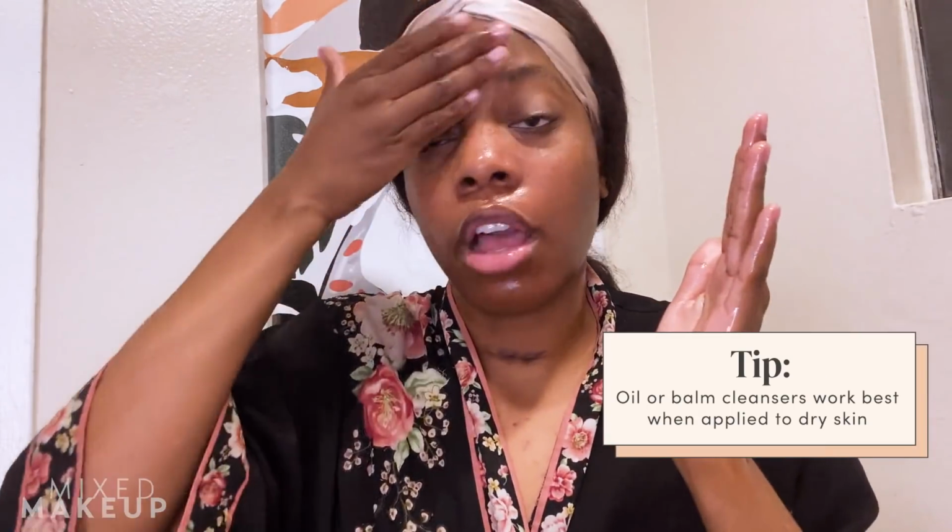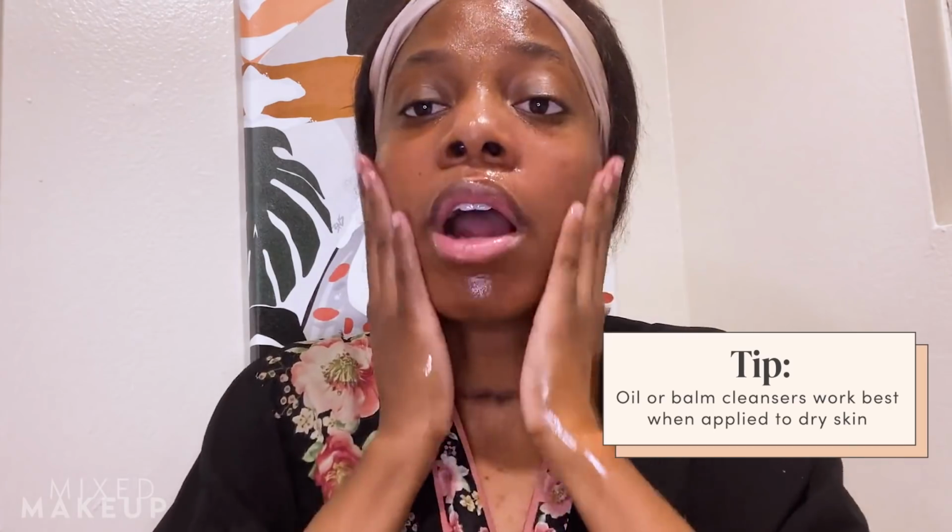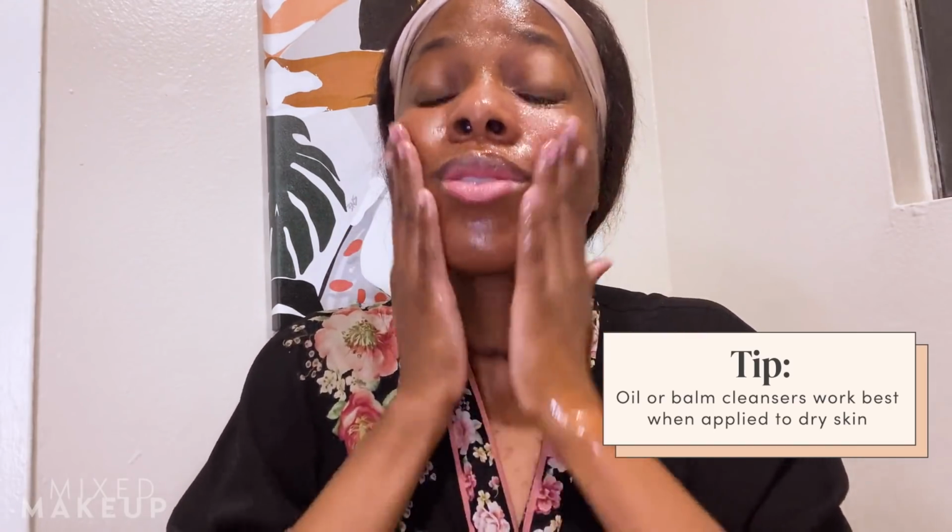When I'm oil cleansing, I always do this on dry skin because you do not want to emulsify your product immediately, like on damp skin. I only do this for about 30 to 40 seconds, depending on how I'm feeling. As I only wore sunscreen today, besides my morning routine, I just don't feel like I need to focus on oil cleansing too much. But if I was wearing makeup, then I'd probably oil cleanse for about a minute or so. But because I am only wearing sunscreen, I'm only gonna do this for about 30 seconds.